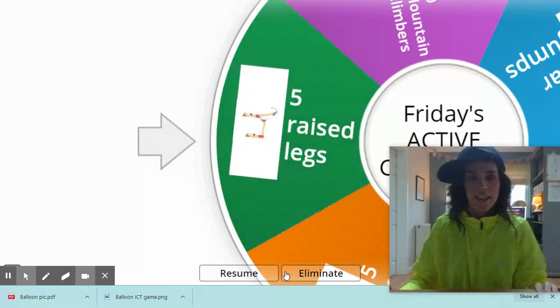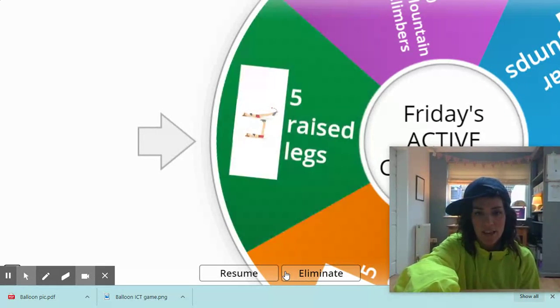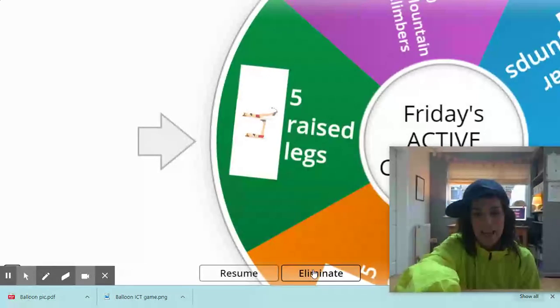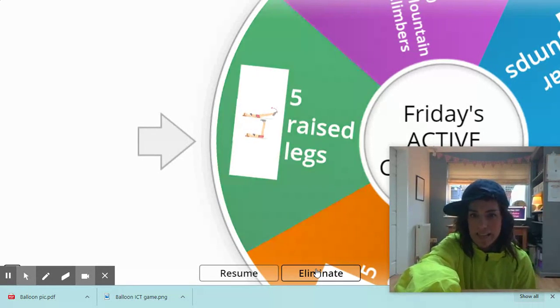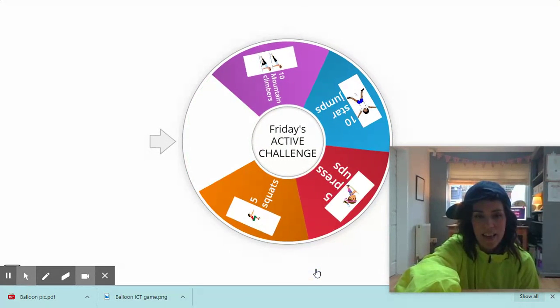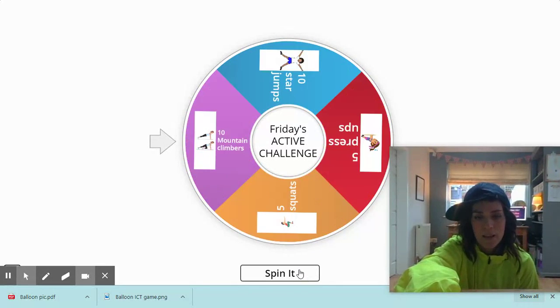Okay, right. Shall we try something else? Now what we can do down here, I don't know if you can see on your screen, but it says either resume or eliminate. And I'm going to eliminate the leg raises, so it's not going to actually land on the leg raises again. So there it goes, it's disappeared. Right, we're going to spin it. There's 4 left, you ready? Let's go.